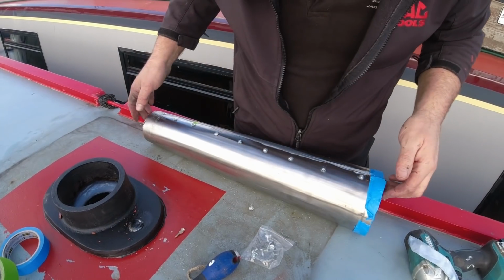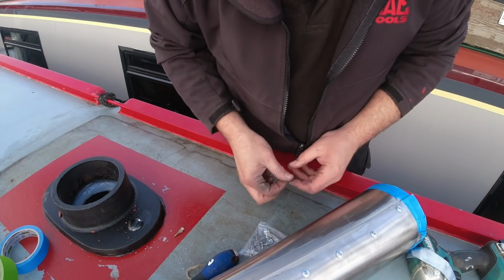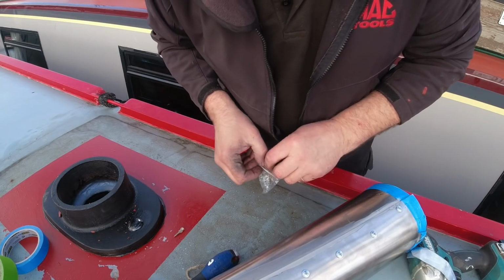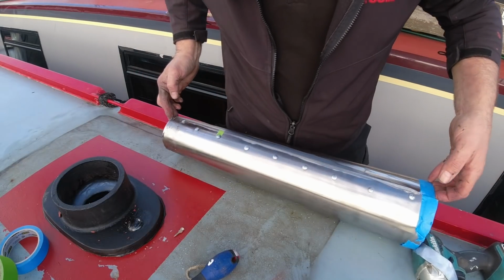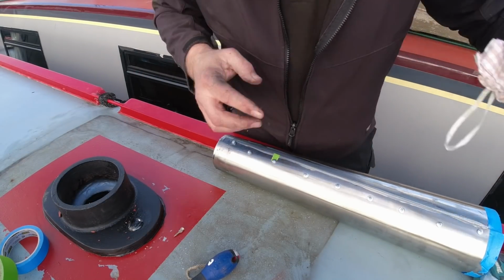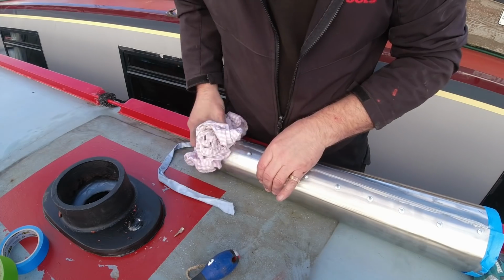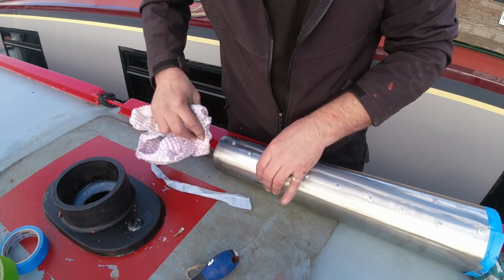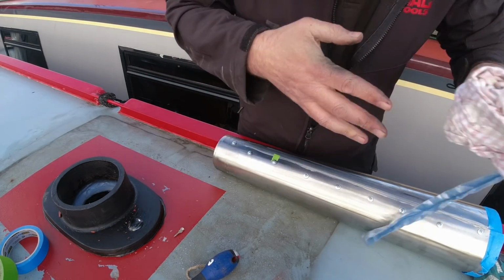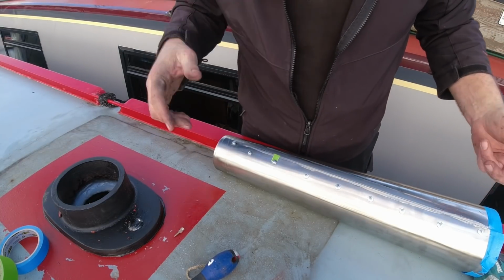Right, now ideally this should be welded, should be spot welded all the way along. However, I don't have a spot welder, and as I'm doing this myself, it's a DIY job. As my mum used to say, you'll get what you're given. So unfortunately no welder, so we're just having to make do with self-tappers. But once the silicone sets, it'll do the same job. It's still sealed all the way across, it's still airtight.